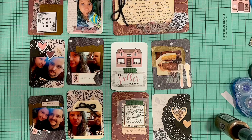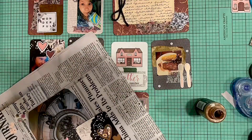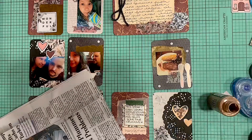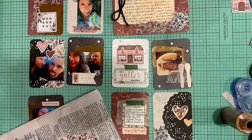Okay, if there was a weird break in that, it's because I paused to sneeze and had to edit that out. But I'm going to do some splatter with Distress ink here in a minute, and then I'm going to do a really quick flip once everything's tucked into those pockets. I will say that I didn't shake that bronzy color enough, so the color came out really weird, and I was disappointed with that.